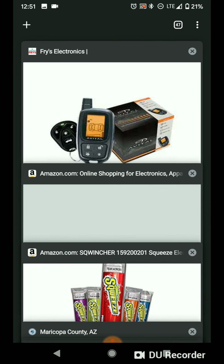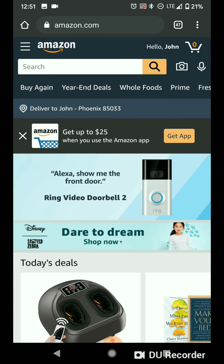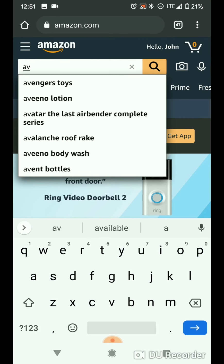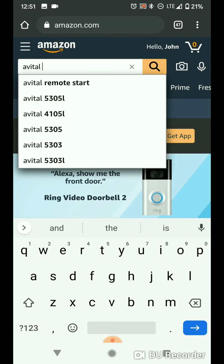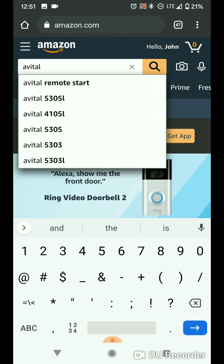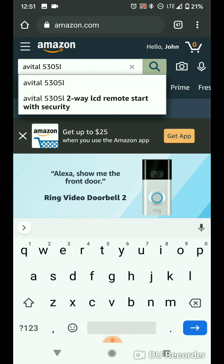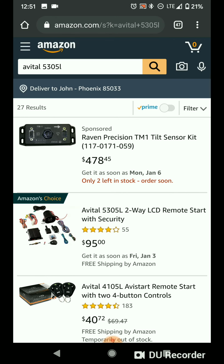Now we're going to go to Amazon.com. So let's pretend you're in the store, you look at that, you see that model number, that kind of thing, jump on your smartphone and type in Avitol 5305L, and hit the search. It's going to search for it right here, $95.